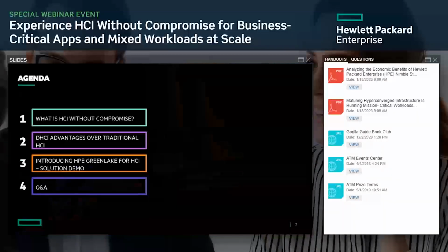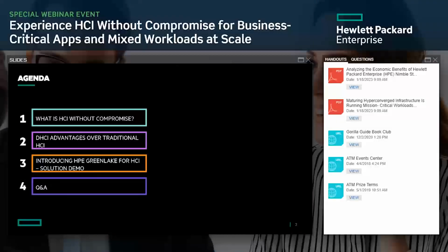And with that, let's go over the agenda quickly. First, I'm going to talk a little bit about our strategy around how we're looking at HCI. And we'll talk a little bit about dHCI. We'll define it, and the areas that it's focusing on. And then I'll talk about some of the reasons why customers are implementing this versus a lot of the traditional HCI solutions that we're very comfortable with.